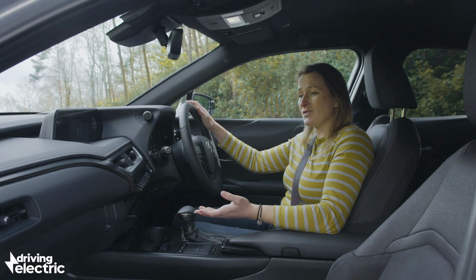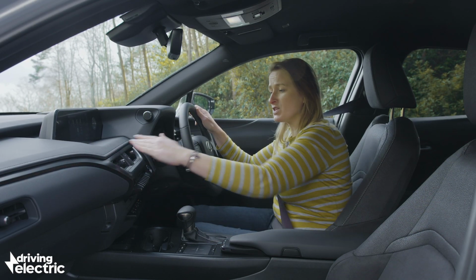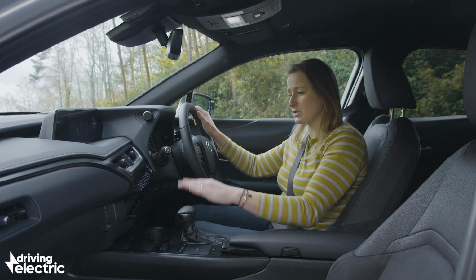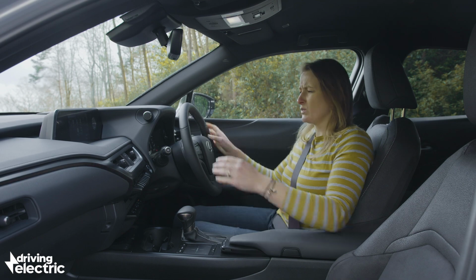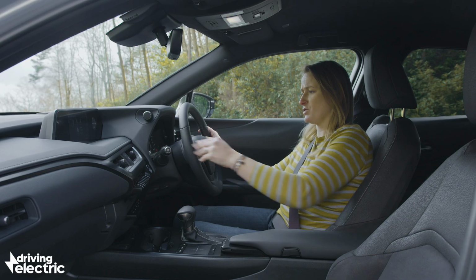The UX's interior is actually really quite nice. I like all the different materials, all these switches very straightforward, feel really nice to use, all of that. So I think Lexus has actually really nailed it in that respect. We would like a slimmer steering wheel, the steering wheel's a bit too fat.